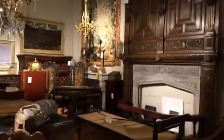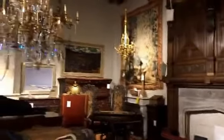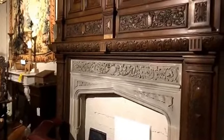Fireplaces, I feel like, are coming back. Doors and fireplaces, I think, are the best statement pieces in architecture. A door gives you a sense of entrance from one area to another, and a fireplace tells you where you want to sit and face. If you're going to be in that room, you tend to congregate around the fireplace somehow. I think there's nothing better than a grand fireplace.